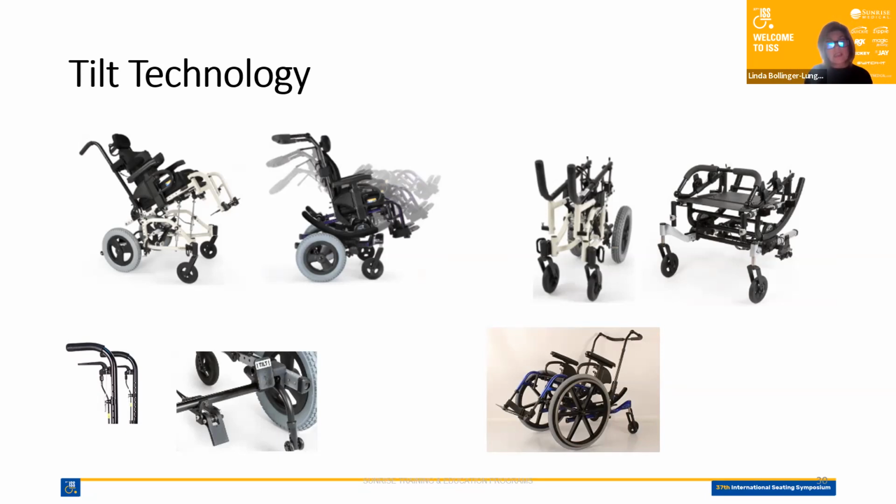And why I say that is because sometimes the dad is tall and they like the foot, but then the mom, when it's tilted, can't reach the foot one, or vice versa. The father can't reach it when it's down. So you need to play this out a little bit and see what works best.